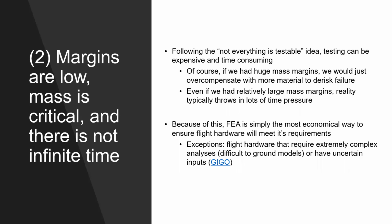And then my next point is, even if you have these high mass margins, you usually have lots of time pressure. So I might be able to do a test, but I might not be able to do my test either too late, or I don't have, who knows, enough support to do it.